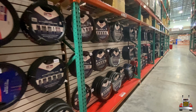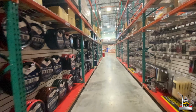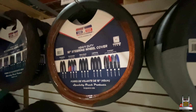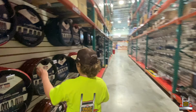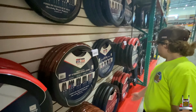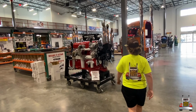Hard. I'd probably try to get a wooden one. Yeah, that'd be nice. Something like this. Or like this would be great. No doubt. Ooh, or something like this. I like. Wow. That engine is crazy.